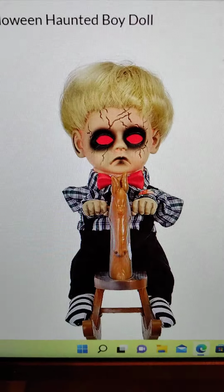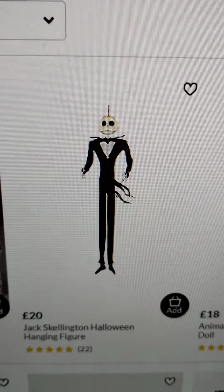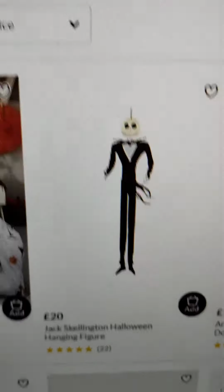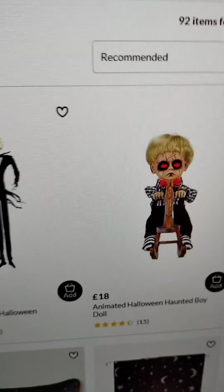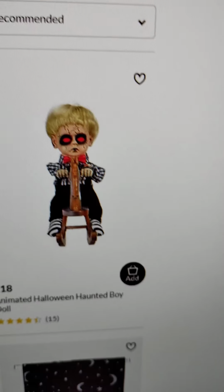You got some super cozy Freeze Halloween, just 25 quid. I'll show you. I got Jack Skeleton Halloween hanging, that's 20 quid. You got the animated Halloween Haunted Boy doll, 18 quid. They have gone up. I think last year it was 10 quid, 8, 12 quid? I think they got the girl one as well.